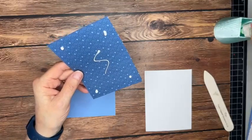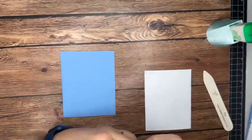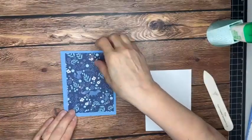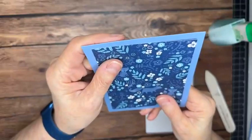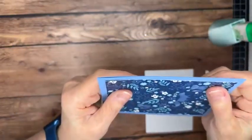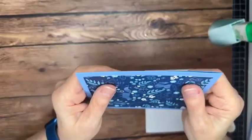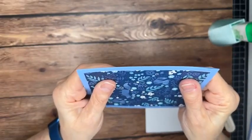Trying to find my glue holder. There it is. So that's where we're going to put this, right on the front. Get those equal borders all the way around. Looks like I did pretty good.